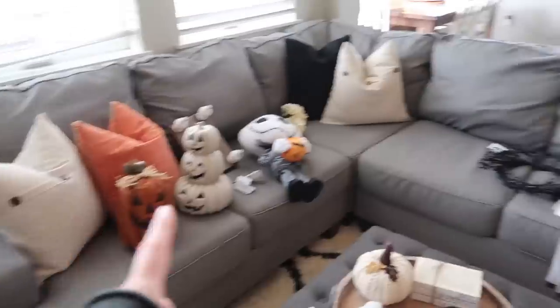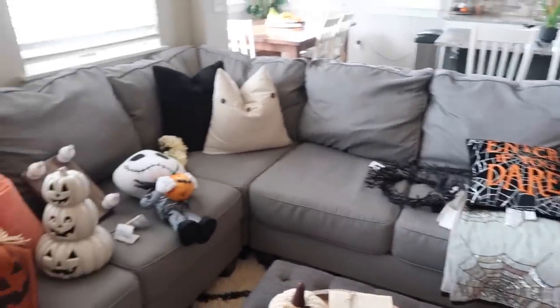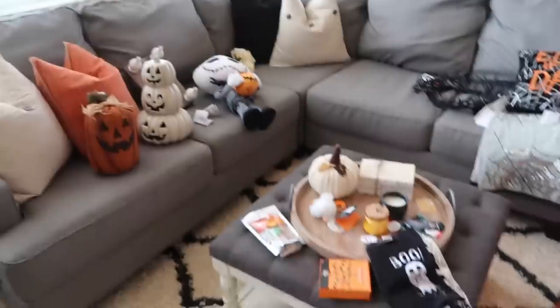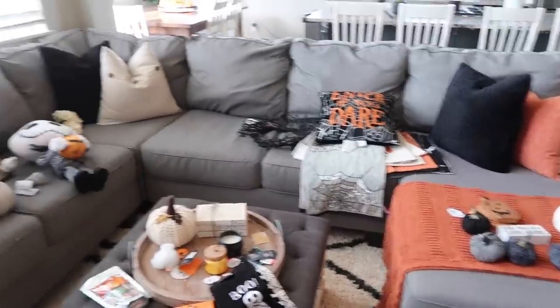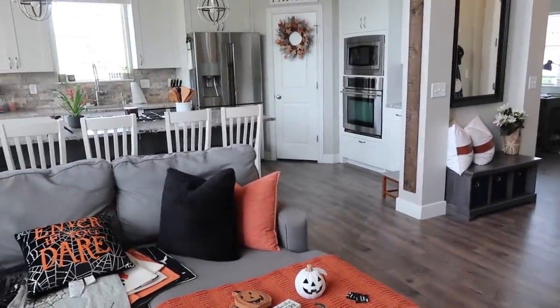One of the biggest things I got was, it's under here actually, pillow covers. That is something that can completely transform everything, but because I have all of this sitting on the couch, I'm going to do that later on. So for now, we're going to move into the kitchen and also the foyer area.